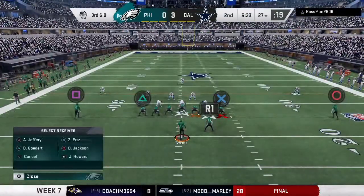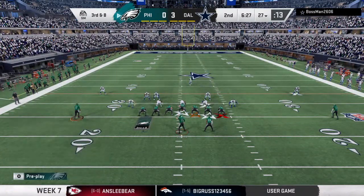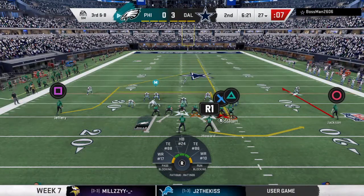The Eagles on 3rd down. Just 1 for 3 thus far. This is 3rd and 8. 46 down, man. 5-4. Get ready. Get ready. Get ready.